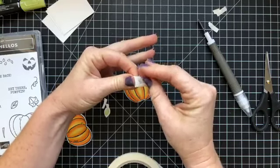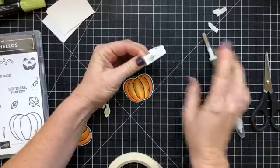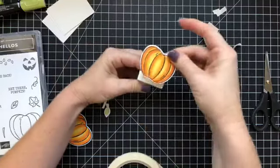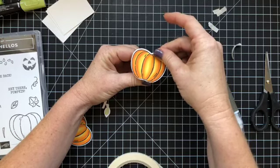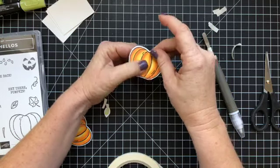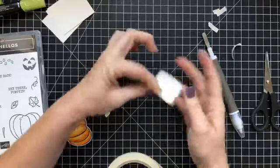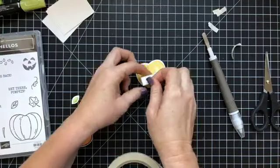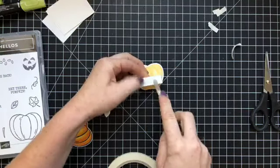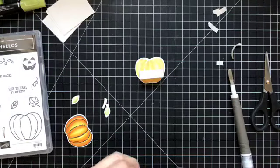Okay, so then we're going to remove this. So now we're adding adhesive to each side of the little box. And I'm going to put the pumpkin on just down far enough to where I can't see the box sticking out from either side. Y'all know where I'm going with this at this point. We're going to remove that one.